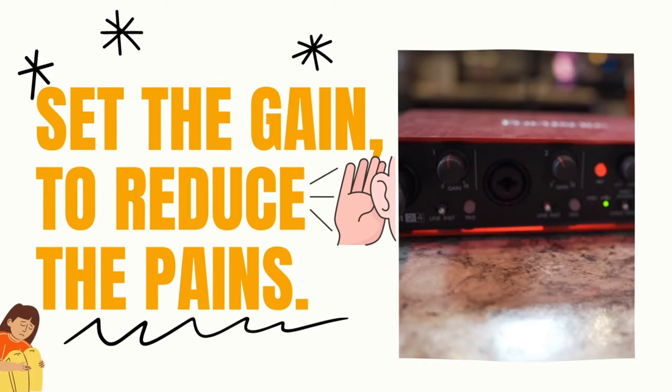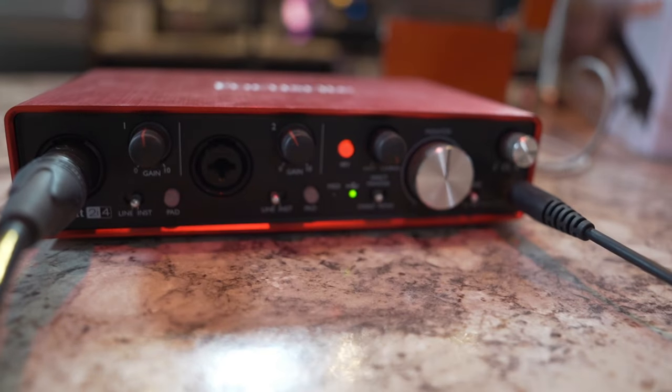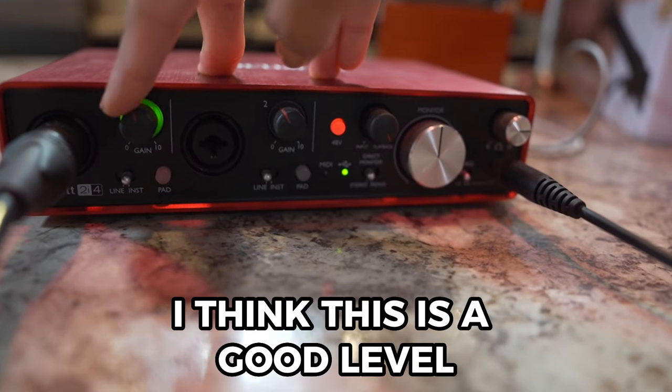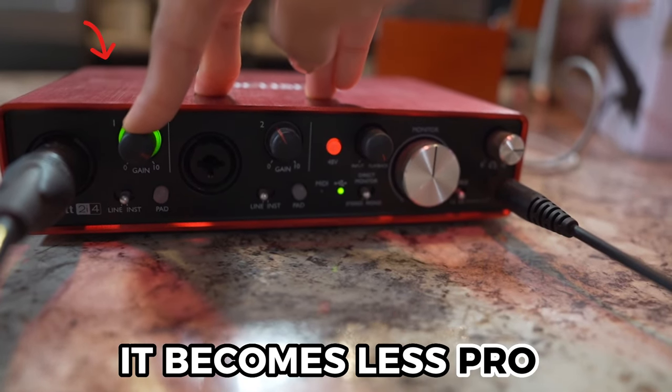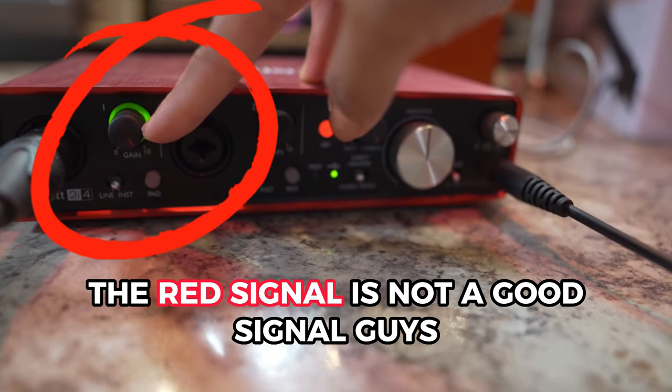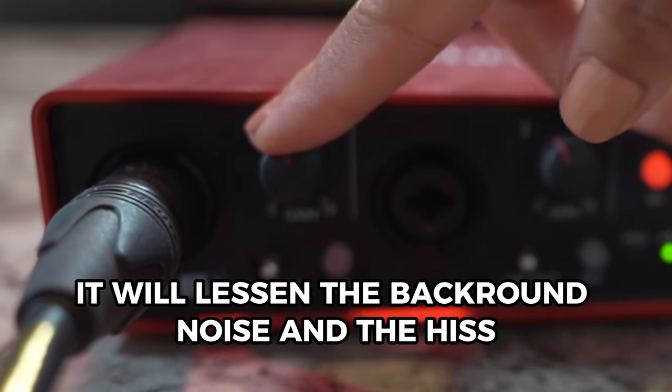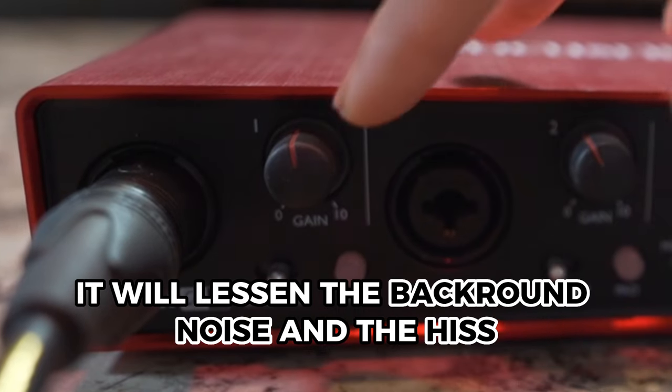Reduce the gain to be your pain. What? I see so many people get this wrong. Hear my voice right now. If you put it too high, I think this is a good level, but if you put it too high, it becomes less pro. Even if you back up, that's distorted, man. The red signal is not a good signal, guys. The sweet spot's from 10 to 12 o'clock. It will lessen the background noise and the hiss.